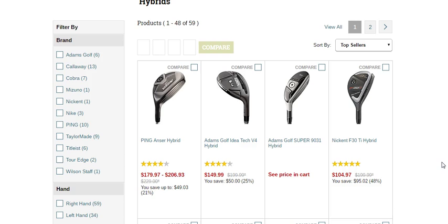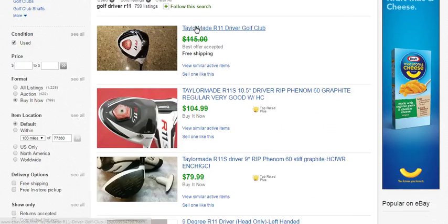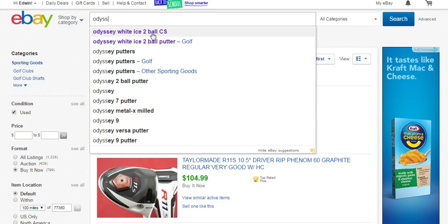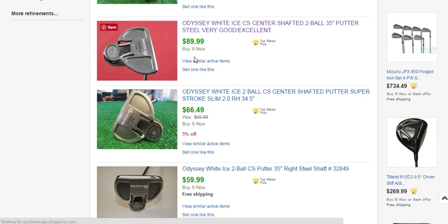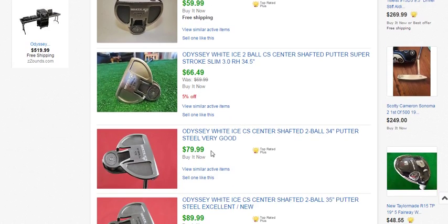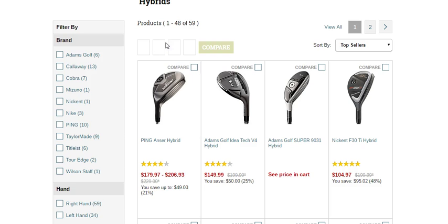For a more in-demand putter, you're definitely going to find more. Let's type in Odyssey. This is one that I had recently. You see these putters here, one model of the brand is $56, $59, $60, $80, $90. So it just depends, but it gives you an idea: if you get into putters cheap, under $20, you're still going to make some good money on them.